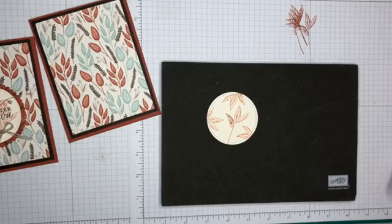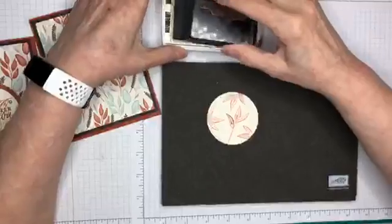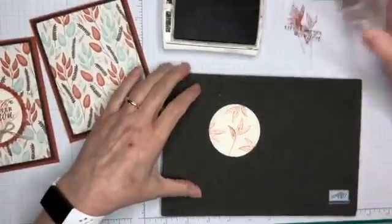And then this sentiment is really pretty. Keeping with the early espresso theme here for our sentiments. This one says, life is better with you. Let me just test that as well.